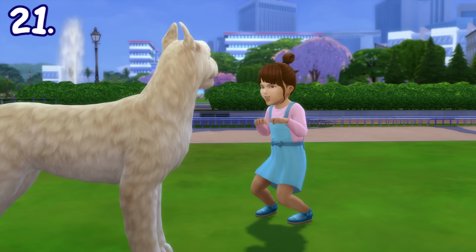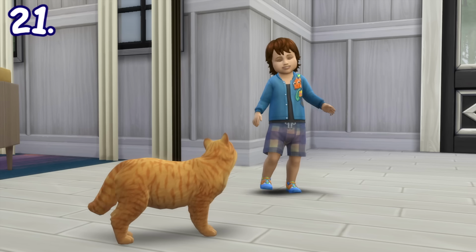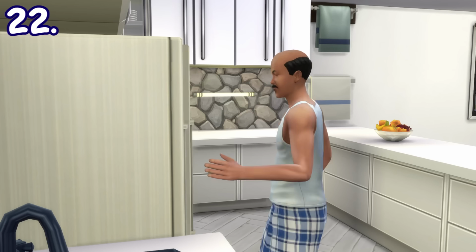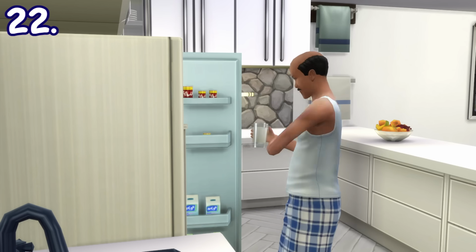Toddlers can play with cats and dogs by imitating and acting as them. This is such an adorable interaction. Angry Sims will slam the refrigerator door shut after using them.